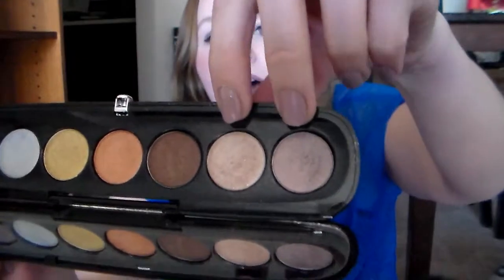I'm using these last two on my eyelids today, and I'll go ahead and show you. They blend so beautifully. They look so beautiful. All these colors work so well together. I have absolutely no regrets that my husband snuck this into the shopping cart, because that's what he did.